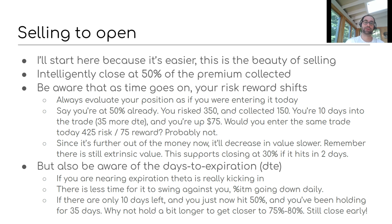So the first major point here is to be aware that as time goes on, your risk to reward shifts. You need to evaluate your position every day as if you're entering it on that day. Say you're already up 50%. So you risked 350 originally to collect 150. That's a very standard setup for selling premium.